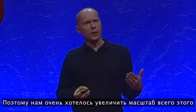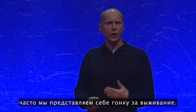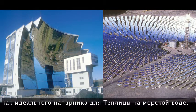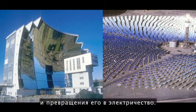So we were keen to scale this up and apply biomimicry ideas to maximize the benefits. And when you think about nature, often you think about it as being all about competition. But actually, in mature ecosystems, you're just as likely to find examples of symbiotic relationships. So an important biomimicry principle is to find ways of bringing technologies together in symbiotic clusters. And the technology that we settled on as an ideal sort of partner for the seawater greenhouse is concentrated solar power, which uses solar tracking mirrors to focus the sun's heat to create electricity.